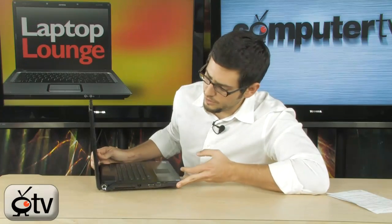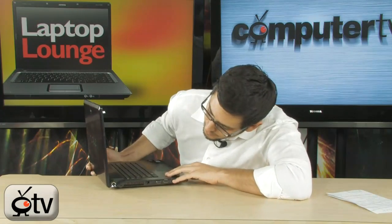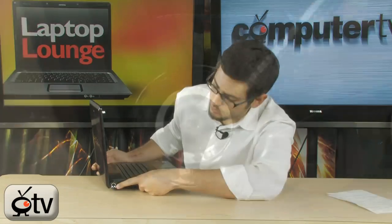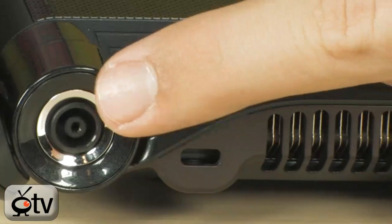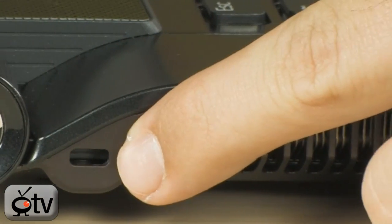Let me take you on a quick tour real quick. I'm going to show you what's going on over here. Starting over here, I'm on the left side of the laptop. This is where you're going to plug in your power right over here. So basically, it's a little bit different than normal. It's got a nice little place for it. On the opposite side of this is your power button. I think that's pretty appropriate. You have a Kensington lock right there.